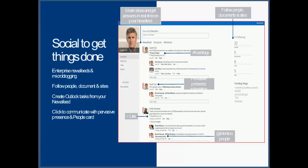That means that their activities are persisted. If you wish, you can persist them indefinitely. You're no longer limited to that 14-day limit that we had in SharePoint 2010. And again, that news page display feeds an aggregated view of all your activities, and that's what's maintained in the distributed cache.